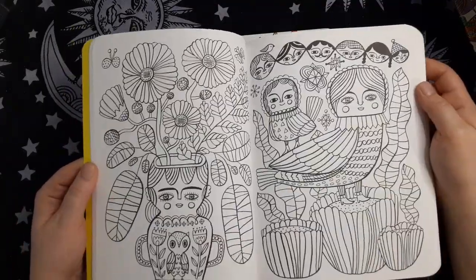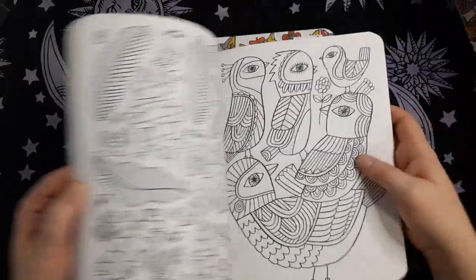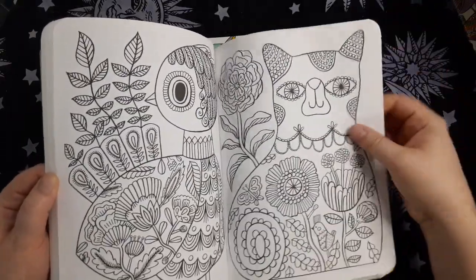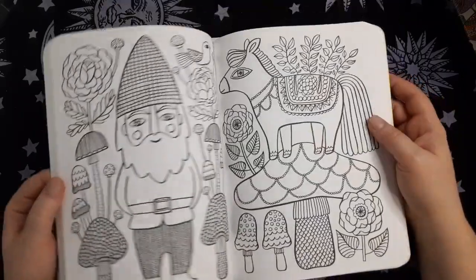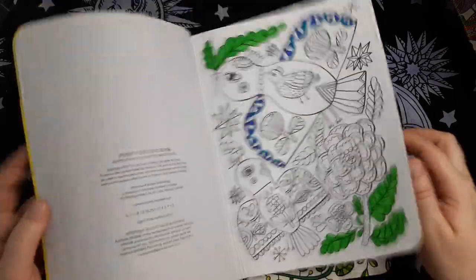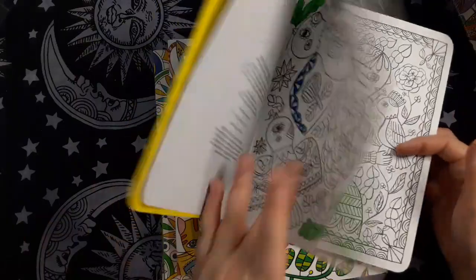I just love this. It's so weird, so weird and interesting. The paper is smooth and not super thick, but in the other Posh coloring book that I have, I had a good time coloring in it. I really don't know how markers would do. We can see on this one, this is definitely marker, and there's a little bit of ghosting here on this dark blue, but only right there.